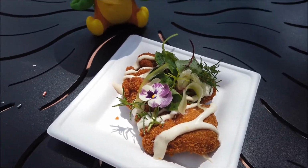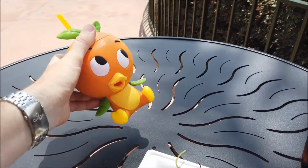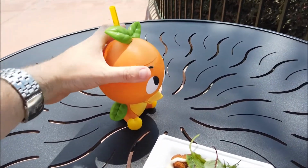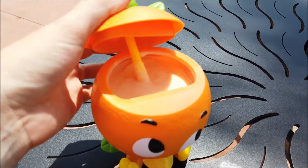And I think I know why there were lines the other day, because they have the Orange Bird sipper. This is like the only sipper I've seen that I actually really wanted, and it is very heavy. Maybe they filled it with a drink? No wonder it was so heavy. It's filled with like an orange slushy. So that's exciting. I am excited for this chicken, even though it does look like it's gonna be really messy. I guess I'll start here.